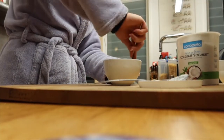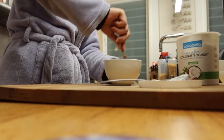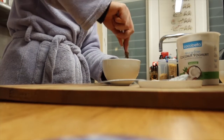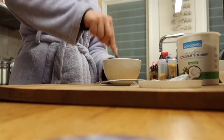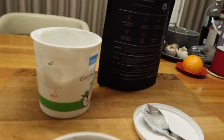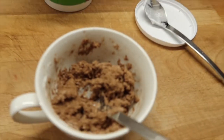Actually, I take that back. I did actually film me making my dessert. So here's me just mixing it all up. I generally do like 100 grams of coconut yogurt and like 35-ish grams of protein powder. I find that's like the best ratio to really give it that mousse sort of texture.